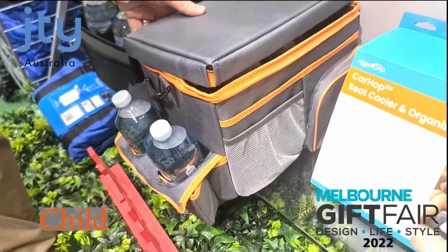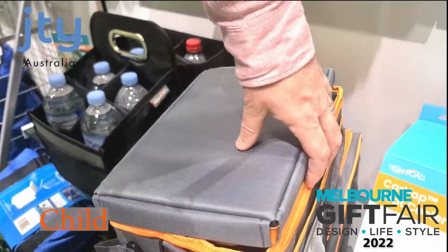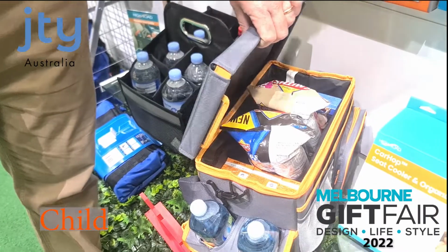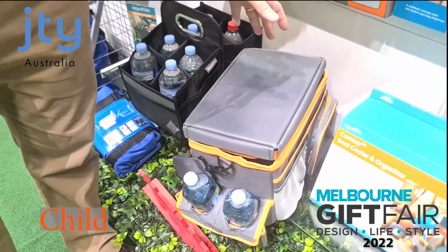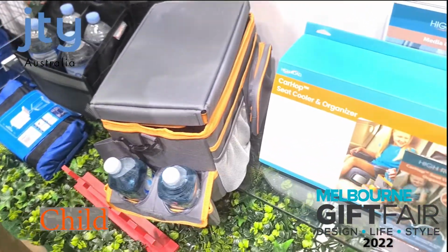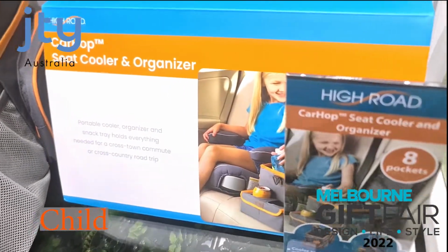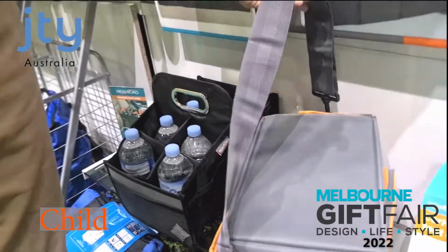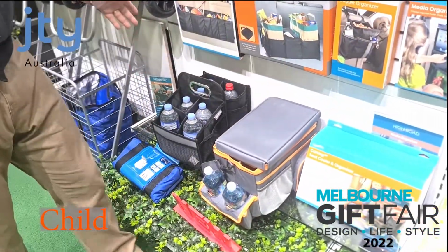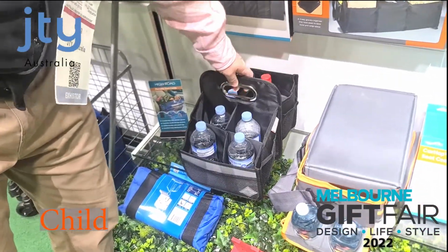This basically sits between two children, or one child on each side. And this is basically a station where they can keep all their snacks, and it keeps things cool and keeps things organized. It's seatbelt tied to the back of the chair so it doesn't slide forward. Everything, iPads, drinks, bottles. When you get to your final destination though, it has a shoulder strap. So again, you can unclip it and take it to the park and then clip it back when you're finished. And there's another version which is also very practical for your drinks on the back seat.